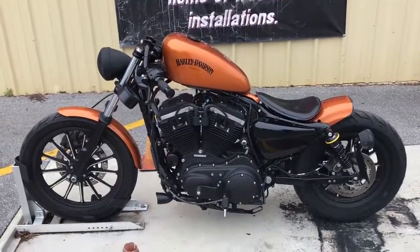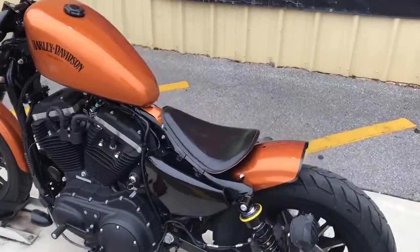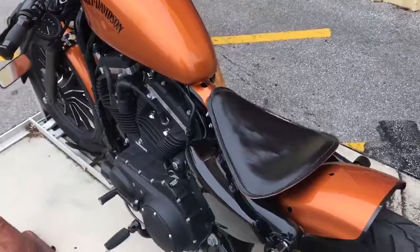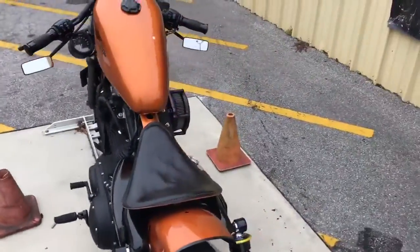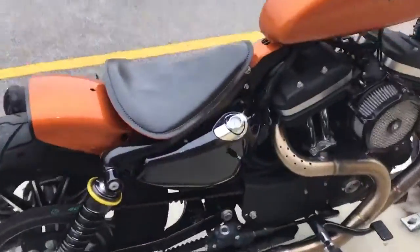Just want to show you this 883 Iron. It's been customized, turned into a bobber. It's got this aftermarket specialized seat here. They've got the inverted handlebars on it, high flow intake, aftermarket exhaust.